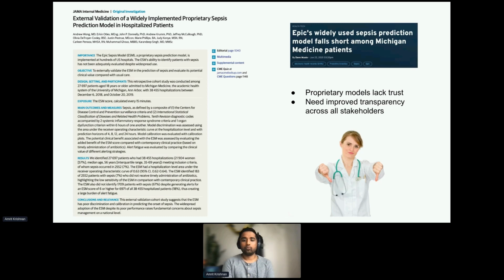So in a sense, after this particular paper came out, a lot of proprietary models were deemed to be problematic, and physicians and other clinical stakeholders started losing trust in these models. And this really raised a problem for AI research within medicine, because if clinical staff don't trust AI models, then no matter how much research you do, you cannot deploy these models. So there is a big need for improved transparency across all stakeholders, and this is the problem that is preventing models from being deployed today, amongst other technical challenges.